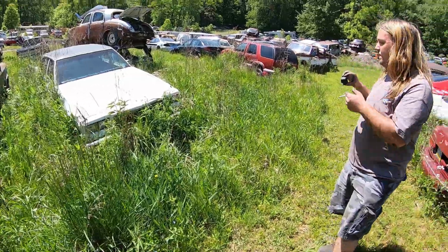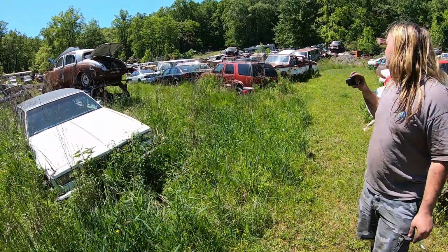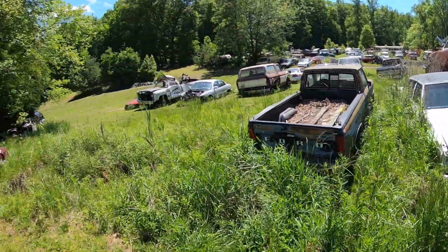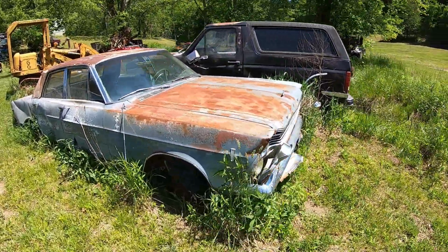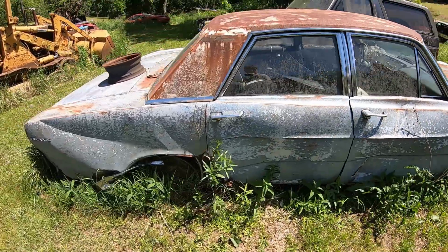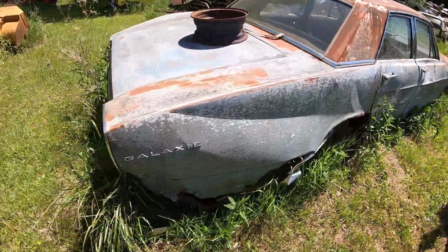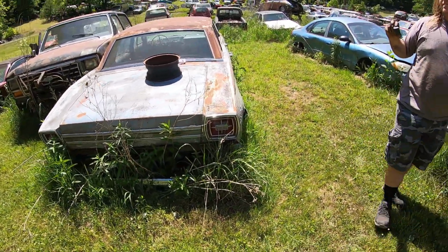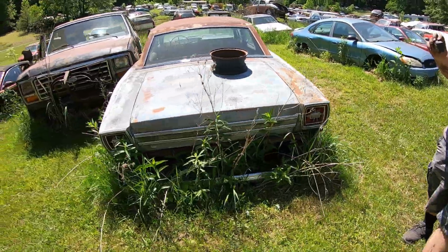They had a Ford Granada sitting next to it before, and that's gone. This old Ford Galaxy. Galaxy, LTD. Galaxy. Same thing. Probably got a 251 in it. This is what they drove in the original Gone in 60 Seconds. They had 2 white ones they were using.